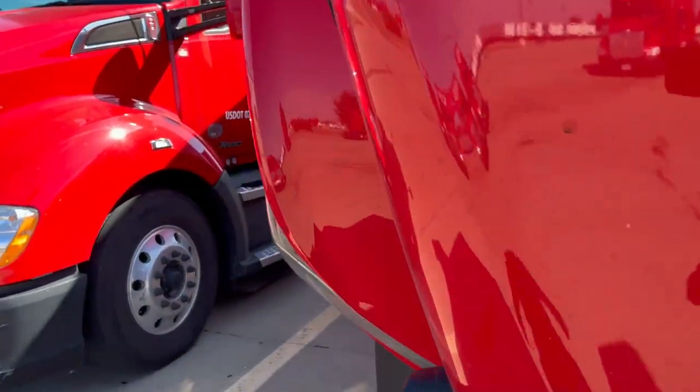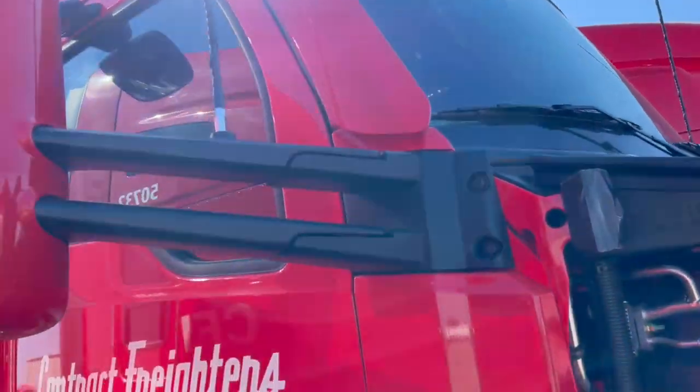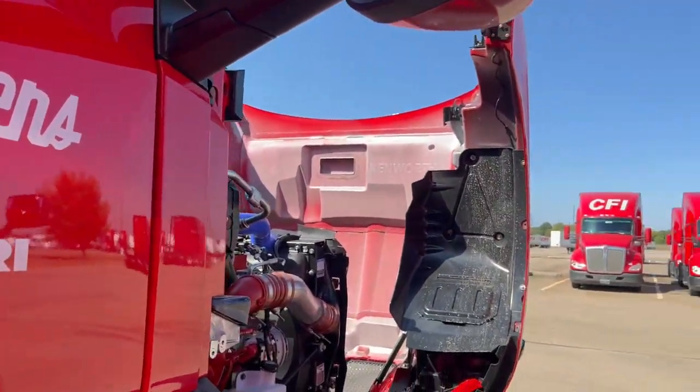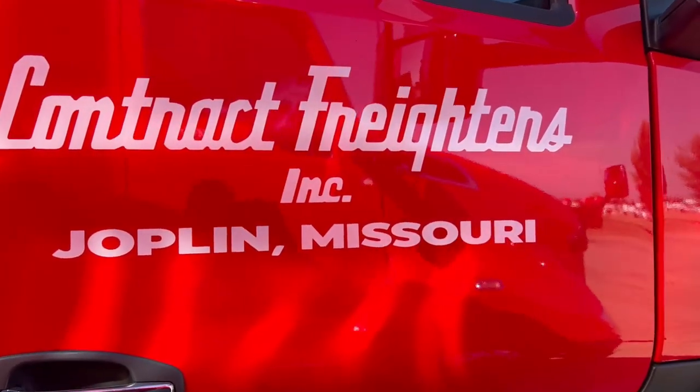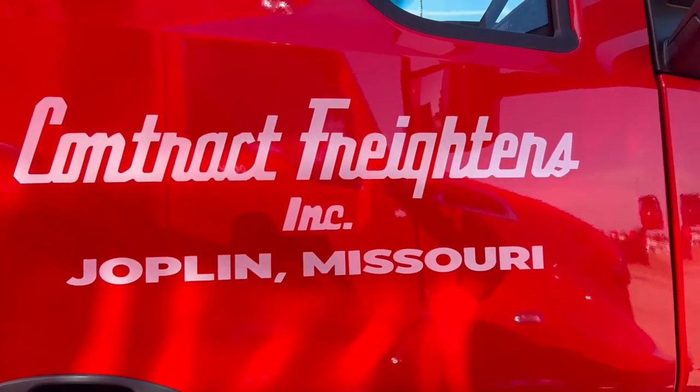More aerodynamic, that's the word I was looking for. Yeah, it's got definitely aerodynamic fins and stuff on it. Wow, this is insane. And one of the cool things is the Contract Raiders logo is changed on there. It's the cursive writing like that, the kind of old school look.